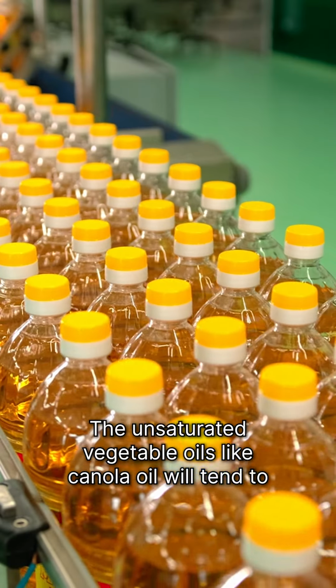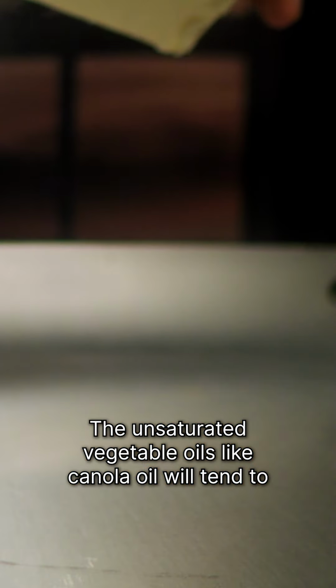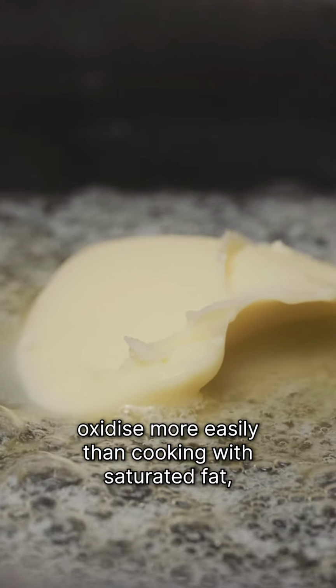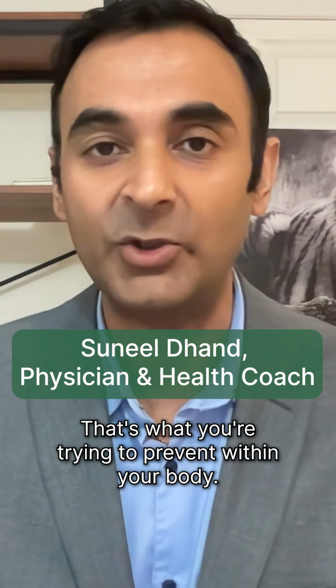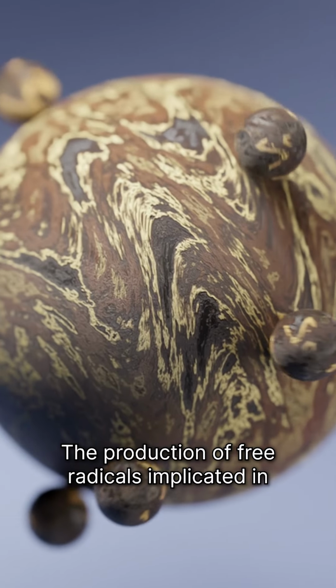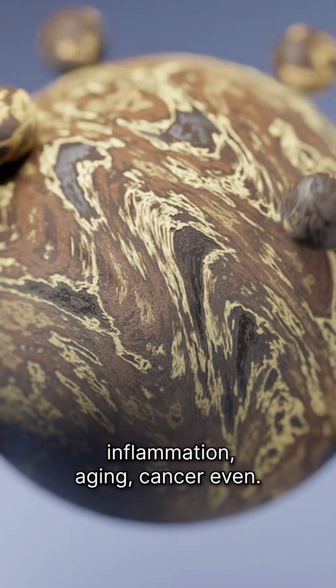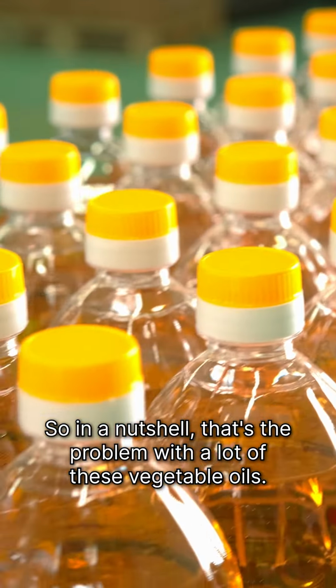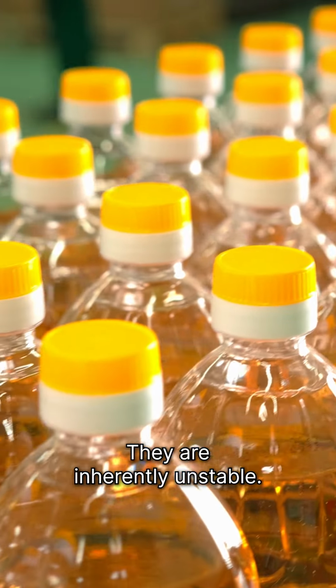The unsaturated vegetable oils like canola oil will tend to oxidize more easily than cooking with saturated fat, whether that's butter or ghee. And oxidation is the whole gist of metabolic health. That's what you're trying to prevent within your body, the production of free radicals implicated in inflammation, aging, cancer even. So you don't want to be taking in food which is easily oxidized. So in a nutshell, that's the problem with a lot of these vegetable oils. They are inherently unstable.